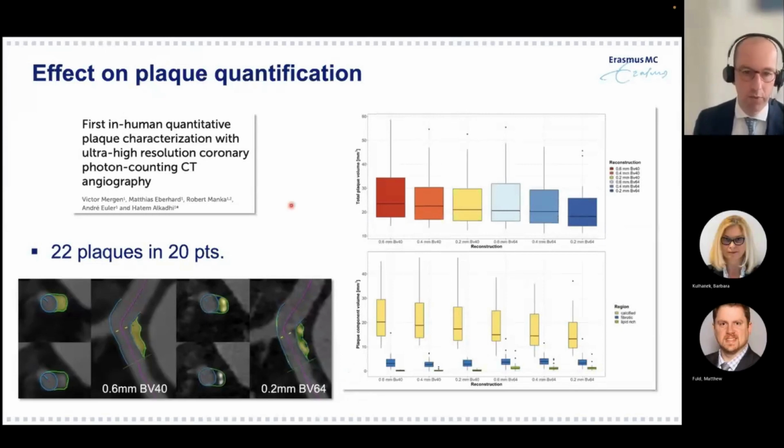And again, very nice work from the group from Zurich, where they quantified a number of plaques in patients and compared different slice thicknesses and reconstruction kernels. And what you can see here in this upper graph is that when you look at the total plaque volume of a plaque, when you segment it using thinner slices and higher or sharper kernels, you see that the amount of plaque which you measure is reduced.